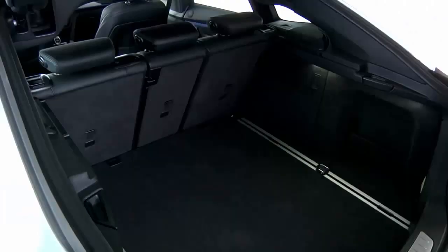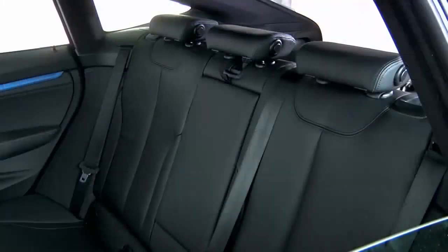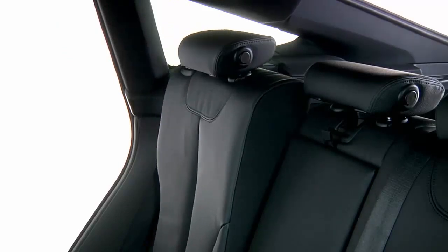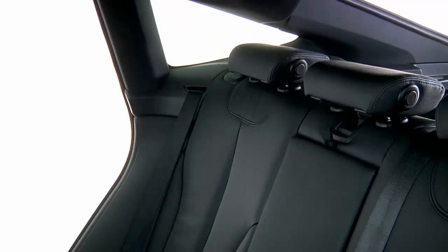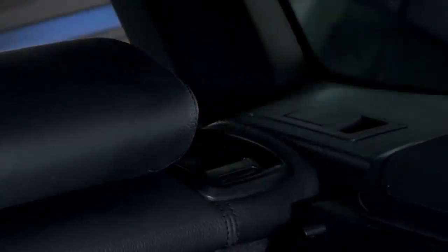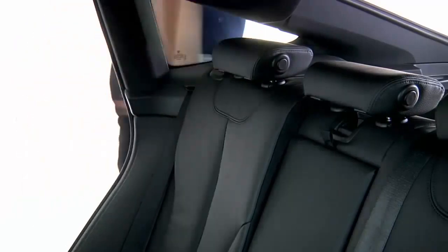The rear seat backrests of the 3 Series Gran Turismo can be adjusted forward to boost cargo capacity or backwards to increase passenger comfort. All told, they offer 15 preset adjustment positions and can recline up to a 19-degree angle. To move the rear backrests, pull up on this handle and then adjust the backrest to the desired angle. When satisfied, release the handle and make sure the backrest locks in place.